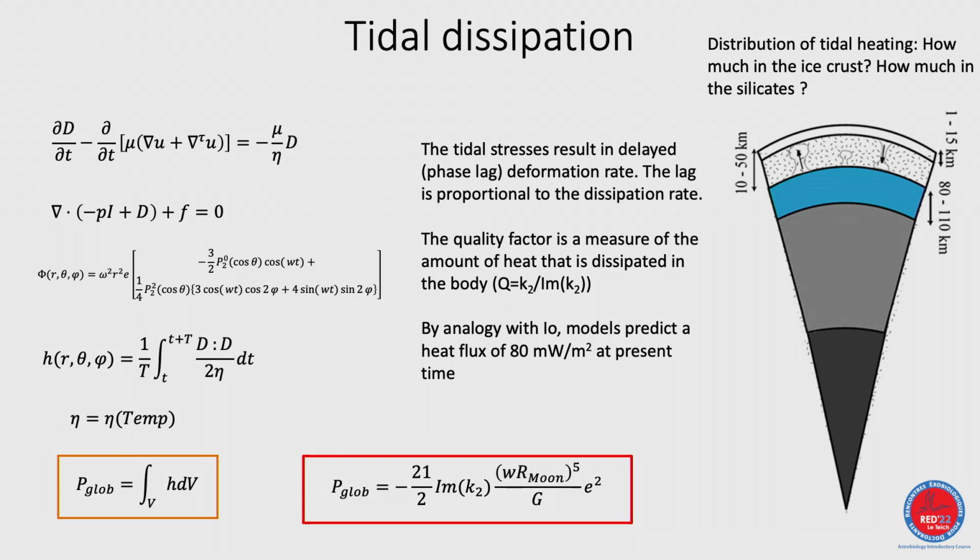Oh, by the way, I forgot to mention there is a number here, which is the Love number k2, and it's the imaginary part of k2. This number tells you how the body is going to deform as it orbits around Jupiter. Because it has an eccentricity, the distance to Jupiter varies during the orbit. It can be described by what we call a potential. And then you have an equation that connects the potential, the body forces, which is just the gradient of the potential, to the deformation of the body.